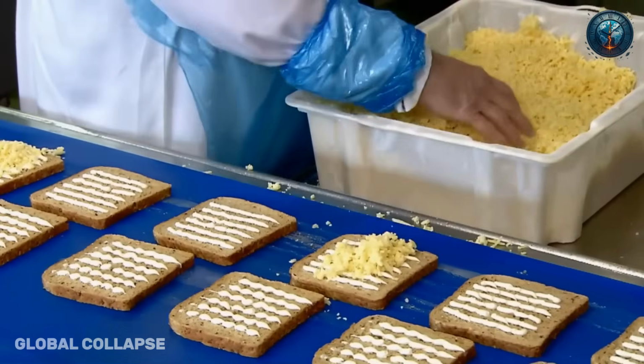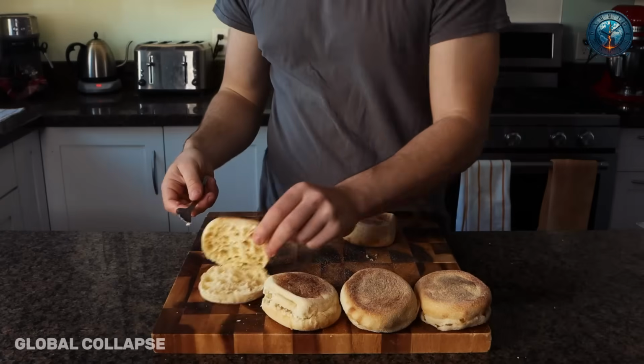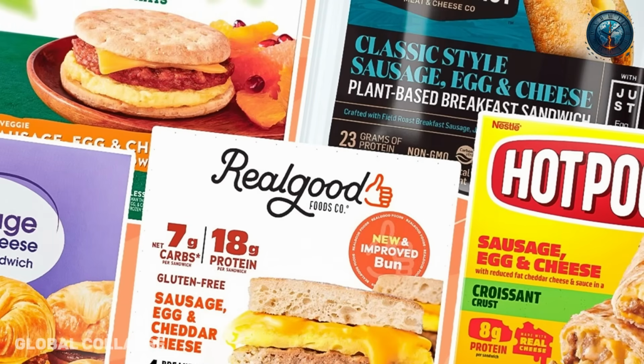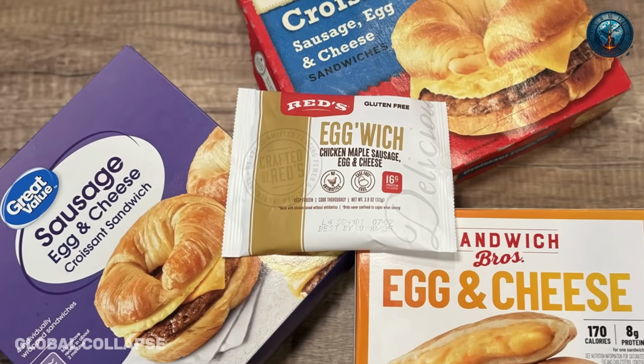It's a machine-tested formula wearing the disguise of comfort food. It holds its shape under pressure, but it also holds within it the quiet erosion of health, bite after bite, morning after morning. That's the real weight beneath the convenience.